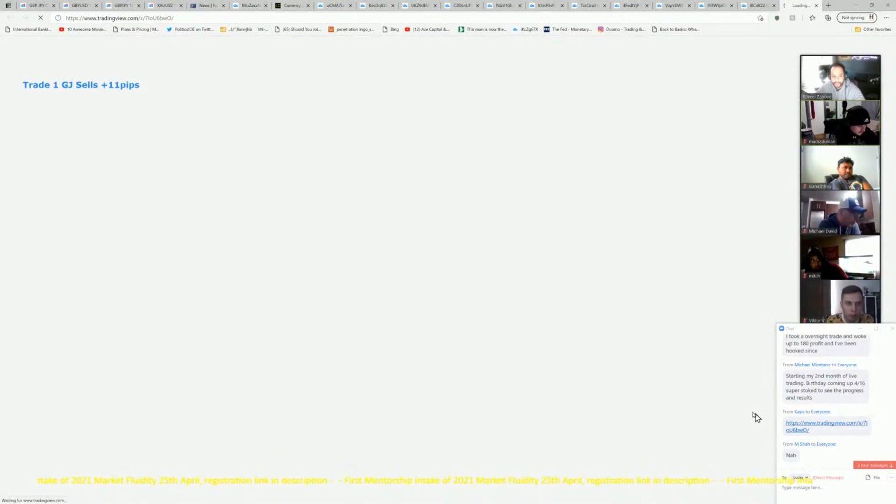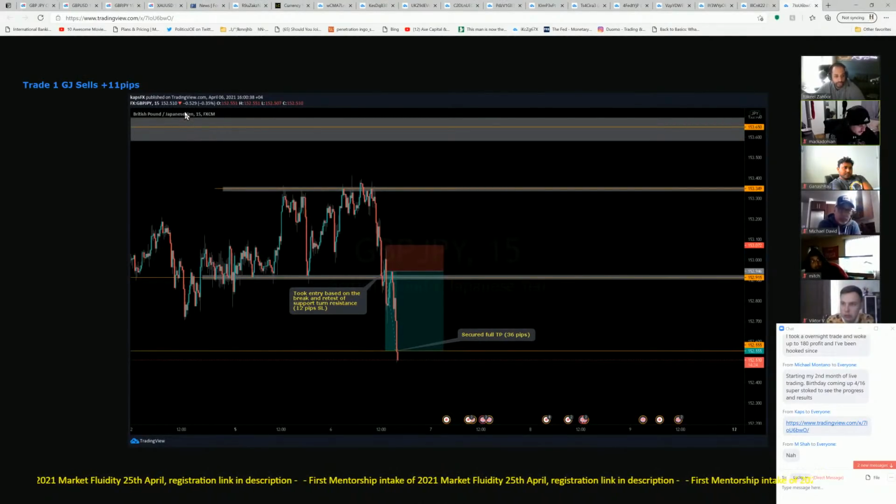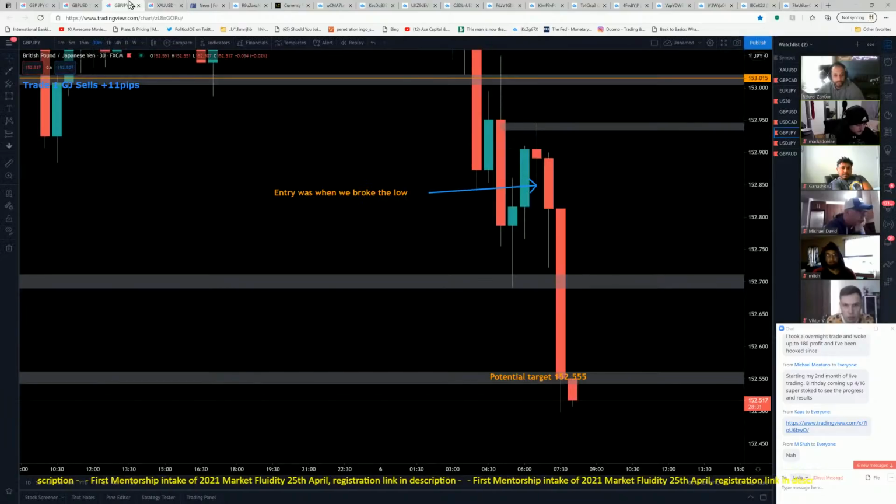All right, let's take a look at this chart over here. This is a sell on pound yen. Entry taken based on the break and retest. Nice. Secured full TP, 36 pips. Beautiful. Very, very nicely done. You had a better entry, so nice. Absolutely wonderful. Held this trade for a while too.